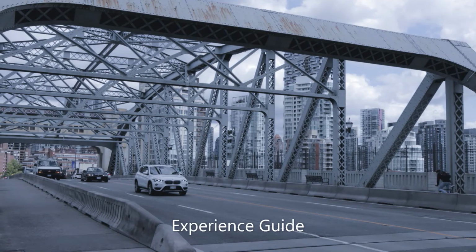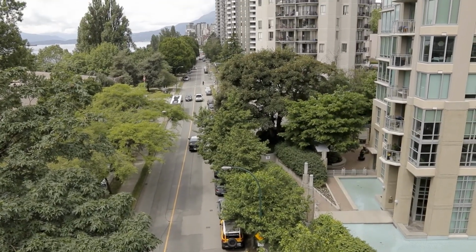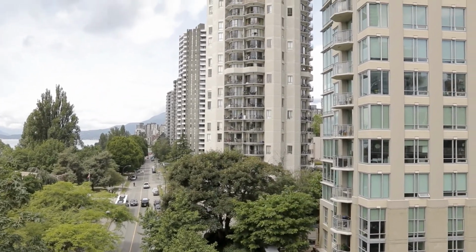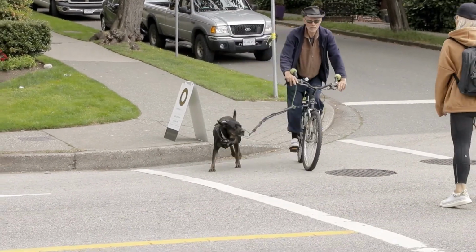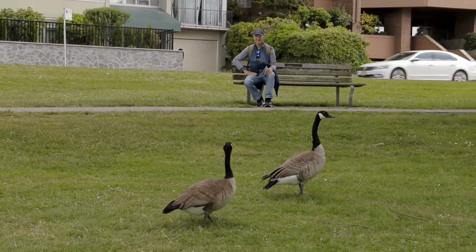We cross the Burrard Street Bridge and enter an upmarket area towards Sunset Beach. In the park, we are fascinated by the wild geese.